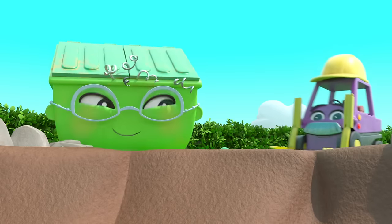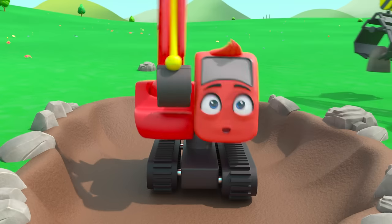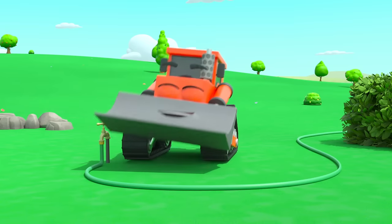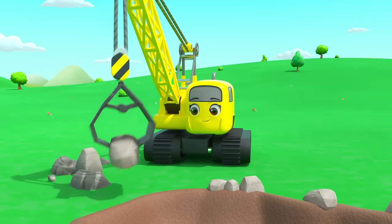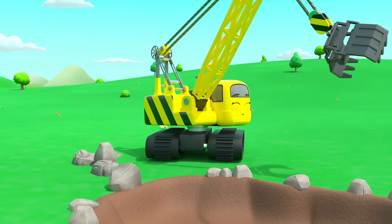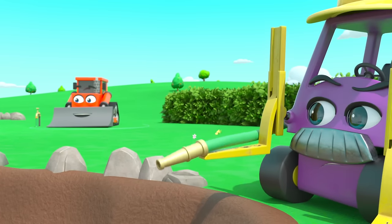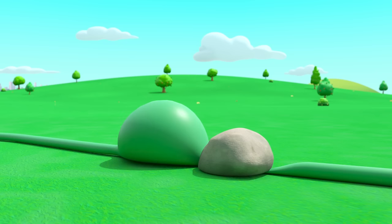Great! Now all that's left is to fill it up with water. Better get out of the way, Digley. Bump turned on the tap and the water runs through the hose. Dazey doesn't like that stone. Oh no! The stone landed on the hose! Now the water can't get through. Quick! They need to do something.